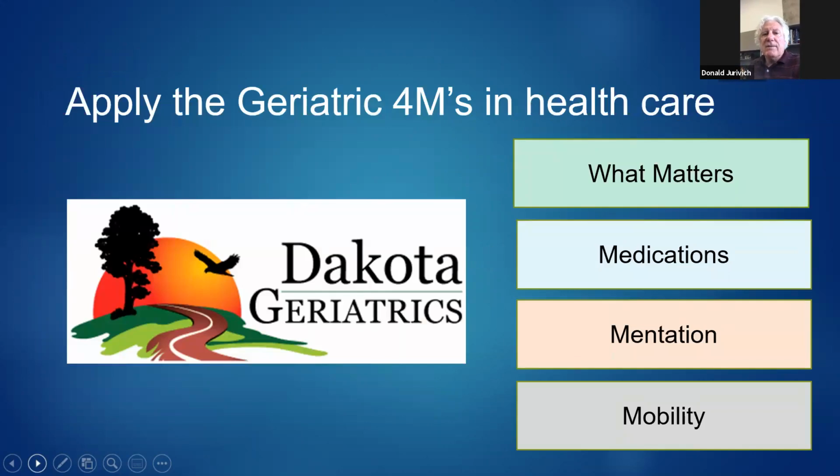Just to reemphasize that we're talking about the 4 M's in healthcare. And also this is our logo. For those that have not seen this before, we call our GWEP the Dakota Geriatrics Program. We have the standing oak tree off on the horizon with the setting sun and the flying eagle, or rather hawk, in the sunset to help represent the last phase of life, or the latter phase of life. Okay, next slide, please.